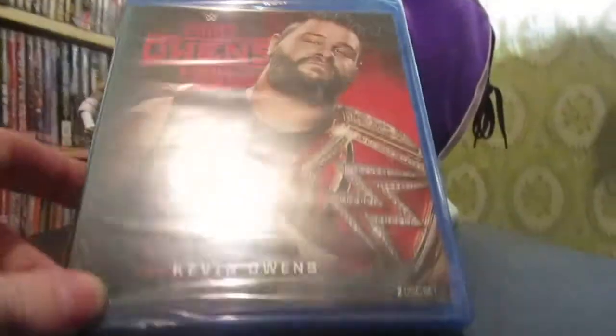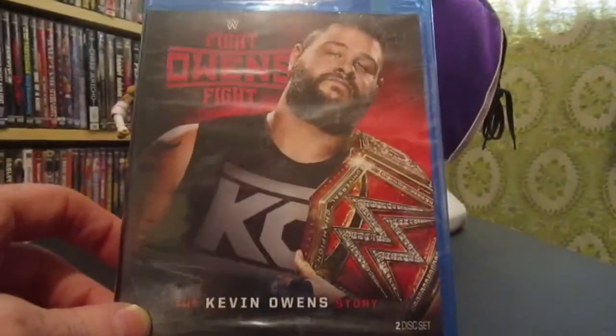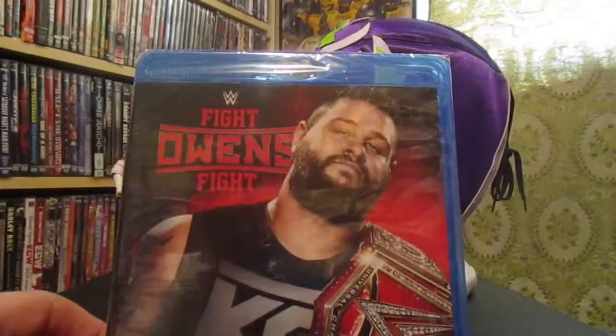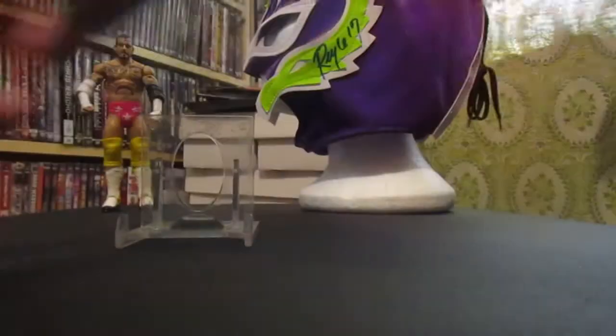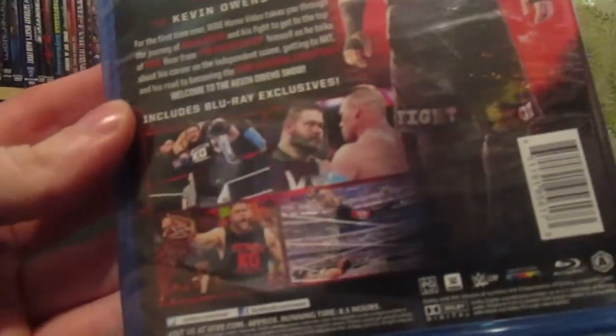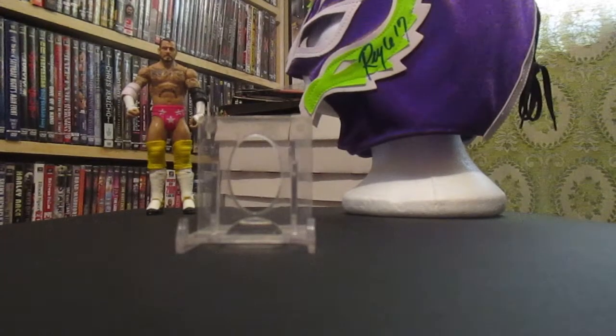That is Kevin Owens. Fight Owens fight. He's had some great matches against John Cena, AJ Styles, pretty much everybody he's gotten in a ring with. You know this guy is going to give 110%. I don't think he's taking any nights off. He goes full throttle every match. So interested in checking that one out. That was a WWE shop purchase.